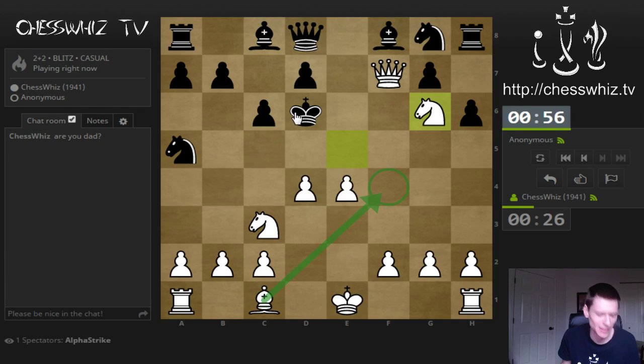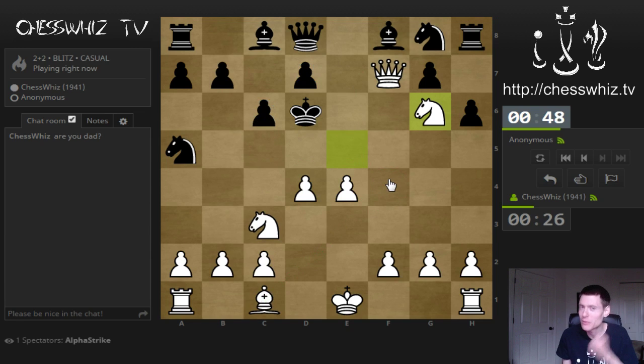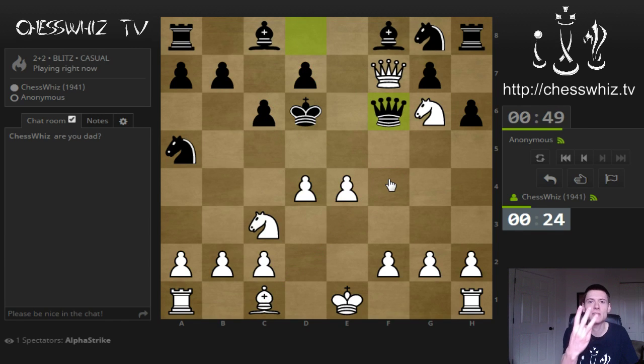That's an interesting checkmate. The king cannot move to any of these squares, or any of these, or this one, or these. So I guess that's checkmate. Can't block it, can't take the bishop. By the way, there's 3 ways to get out of check. If you're ever wondering, this is not 3, it's 6. It's sign language for 6.